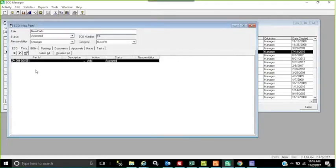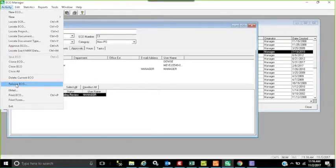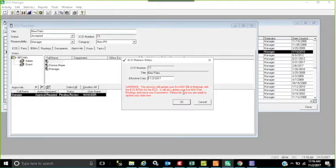Now, an ECO might be changing one or more parts, BOMs, routings, and control documents. It also allows for electronic approvals and notifications, and once the change is fully approved, there's a formal release process to be able to release this ECO into your production area of MAX. You can establish an effectivity date so that if you need to consume existing stock or there's a lead time for the new parts that are being designed in, you might have an effectivity date out in the future. And your MAX MRP planning and scheduling tools will recognize that date, and the new product planning will kick in on the effective date.